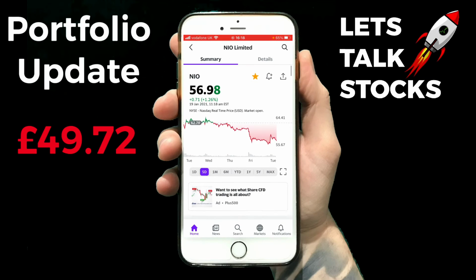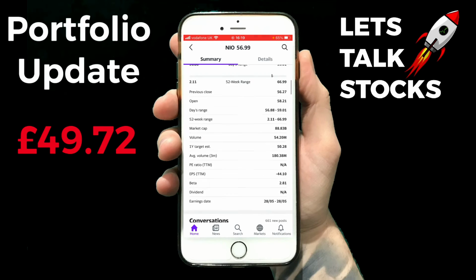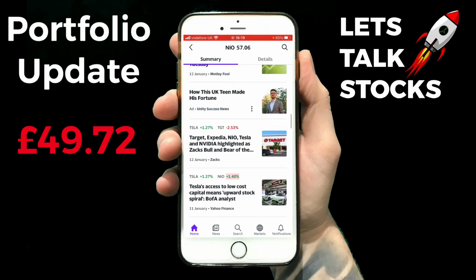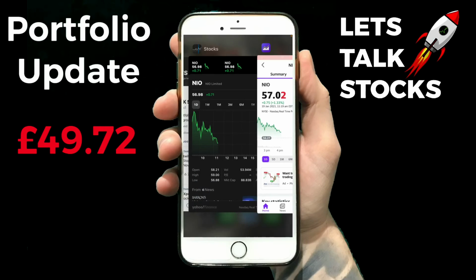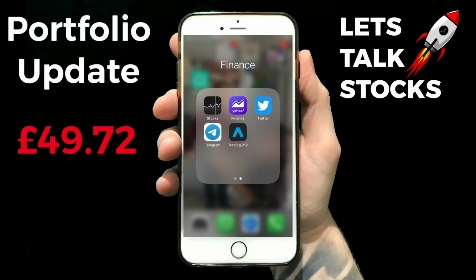So both of these are very good. They're both very similar. I prefer this Yahoo Finance one for the news articles. I find them more relevant, and I find they're just easier to read. A lot of them are sort of smaller articles, and I just find them more helpful, more relevant. But then I find the Stocks app better if you want to quickly look on. It's just a cleaner layout, and it just looks nice and smart. So like I said, those two are used for monitoring my stocks and keeping an eye on any new ones I'm interested in.